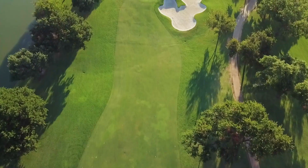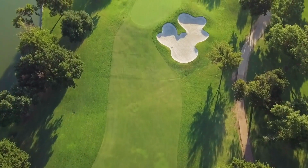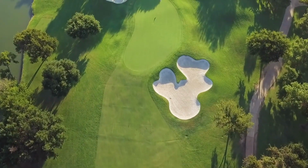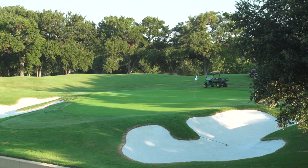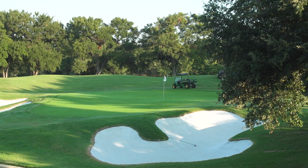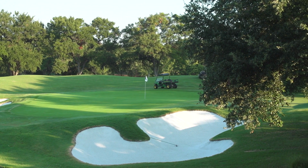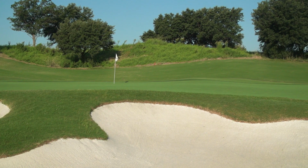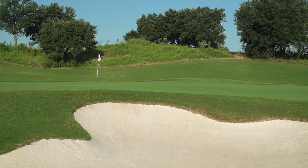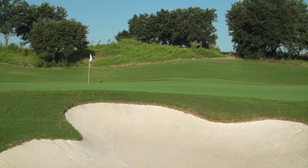September the 21st last year, we had 11.26 inches of rain overnight. The canal behind me that runs through the entire property had 9 feet of vertical rise and it was 4 golf holes wide. Tremendous amount of damage. All of the bunkers had been contaminated with other debris from just the floodwaters, so every bunker on both golf courses didn't meet the standard anymore.